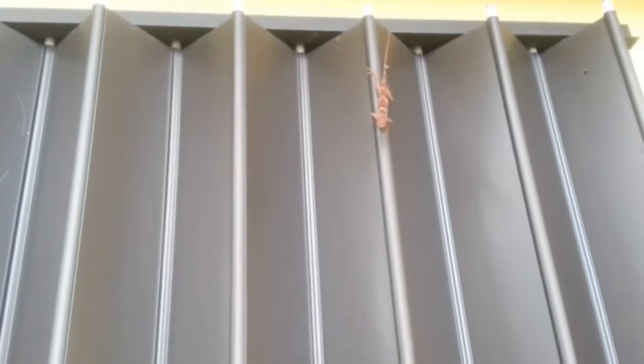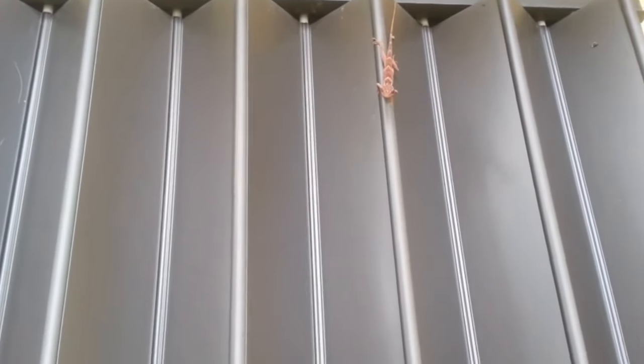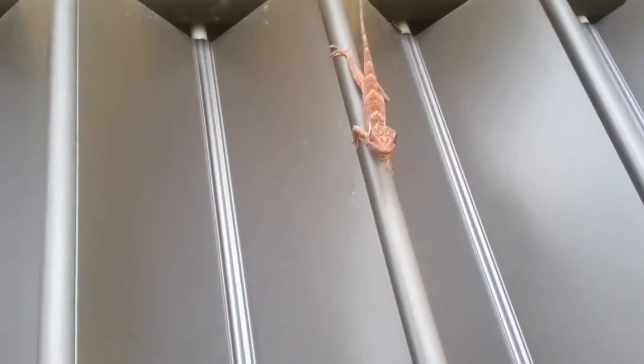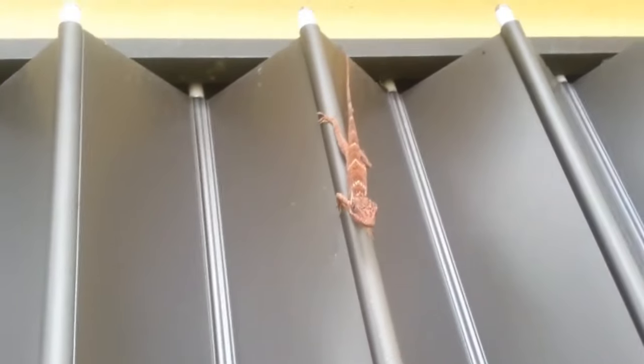So I'm getting these shutters up. We've got a friend here. He's hanging out with me as we're putting up these shutters. We're already getting some weird winds over here, by the way, as well. So, yeah, he's helping me here put up these shutters.